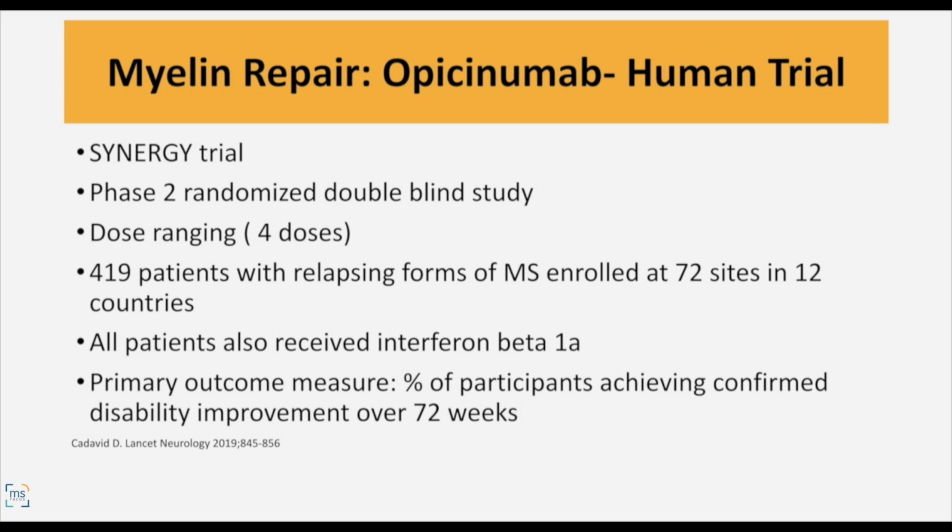So there is a human trial, and this was just published, so we timed this very well. This is a phase 2 study called the Synergy trial. This is a drug which is administered IV. The Synergy trial was a phase 2 study, so again, mainly safety. And it was 2 doses.